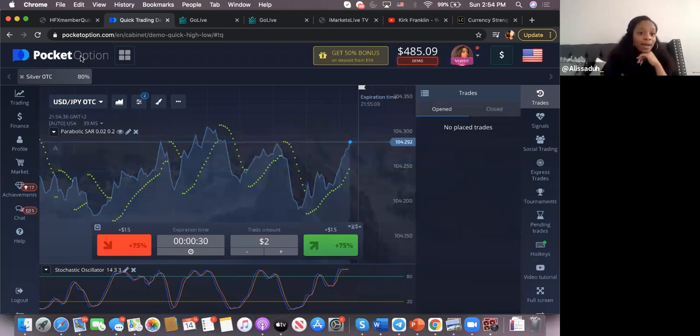I don't stop until I'm 2 lost. If I want my SAR to form up top, it's going in for this put. Let's see what happens. If the SAR does not form, I'm not getting in. I'm gonna wait till one more forms.